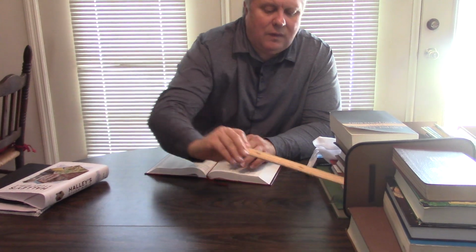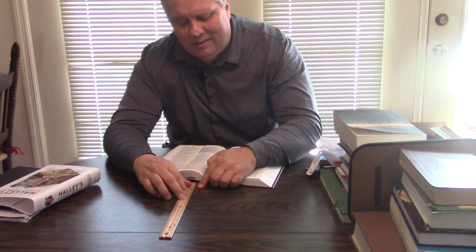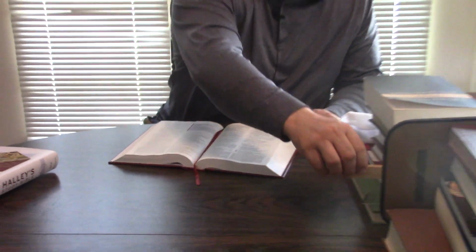Let's see how far that ribbon marker sticks out. I like these good thin ribbon markers, but maybe I just like ribbon markers. Yeah, it's a 3-inch ribbon marker. Not dual, but in hardbacks, it used to be unheard of to have ribbon markers, so I am just so thankful. Oh, look at that. This gives us a page with a Halley's note, a couple of foundation notes, and full color, all in one, and an example of the red letter.